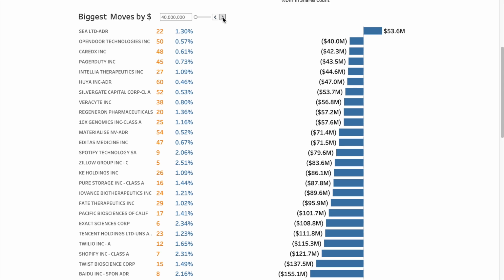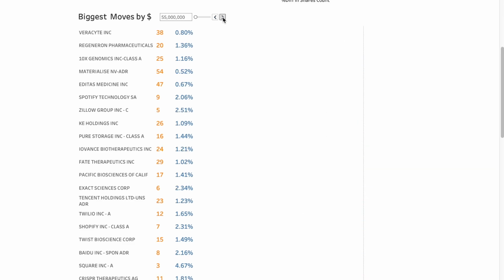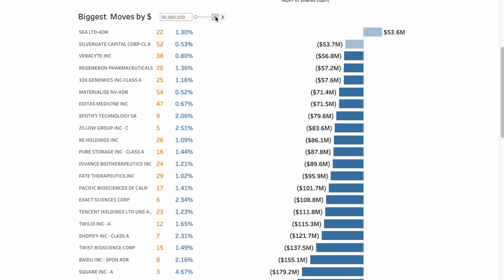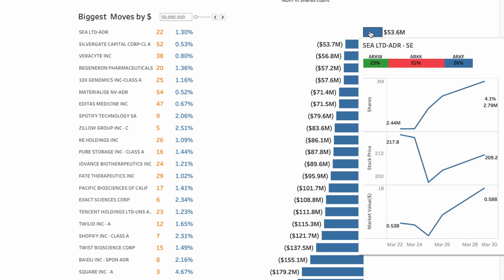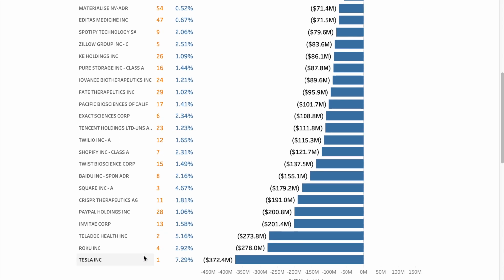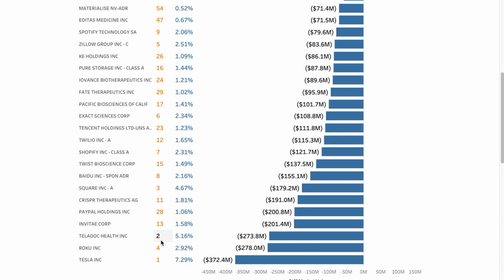Let's increase the threshold just a little bit to make it more consumable, to 50, maybe even a little bit more. Yeah, the only positive company is gone. If we do it more than 50, C Limited ADR is the only one which is positive with this threshold that we have set. And as you can see, this is the rank, this is the weightage. So rank 1 Tesla is the biggest loser in terms of market value over the past week. Rank 2 Roku. As I go over it, most of the top 10 companies are in this list of negatives, taking the overall fund down.